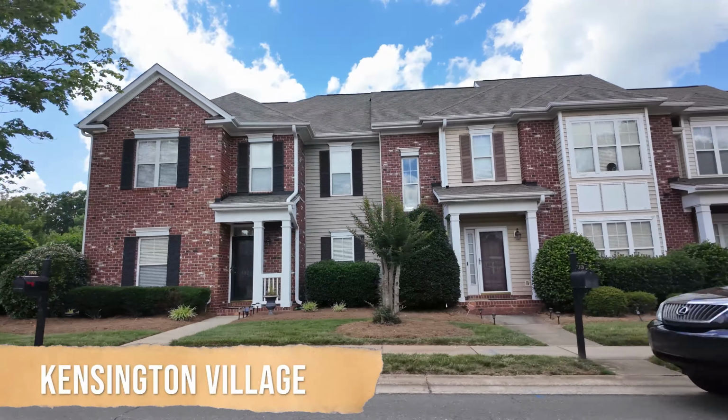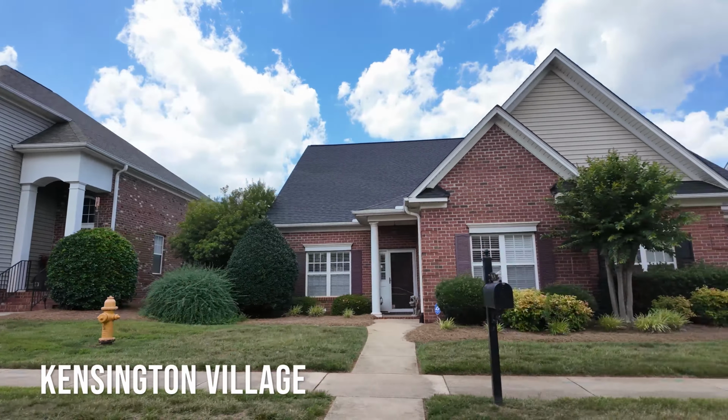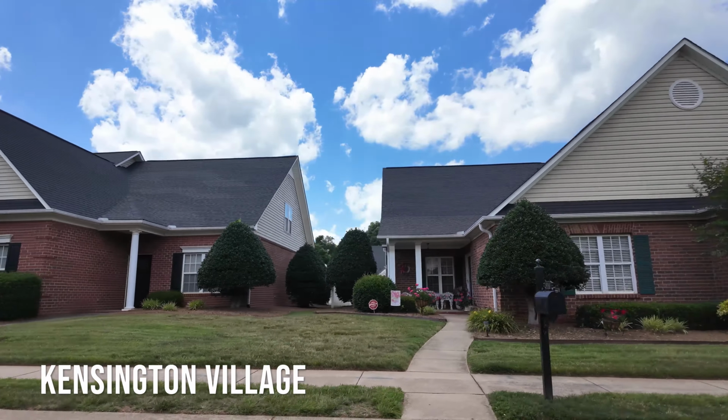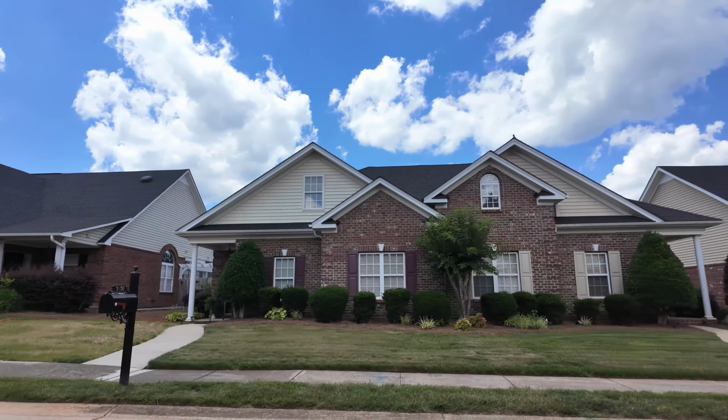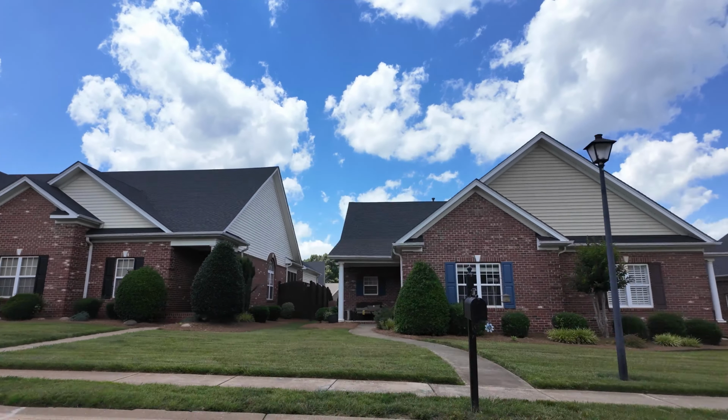Now let's talk about the Kensington Village townhomes, which are going to be perfect if you're looking for a place to retire. These are really close to downtown Kernersville. I mean, it's almost considered part of downtown Kernersville, and they were built from the early 2000s all the way up until about 2021. The average townhome in this neighborhood is a 3-bedroom, 2-bath townhome that's around 2,000 square feet. A lot of these are only one level because they're kind of catering to the retirement community. However, it's not odd to see 2-story townhomes in there as well.